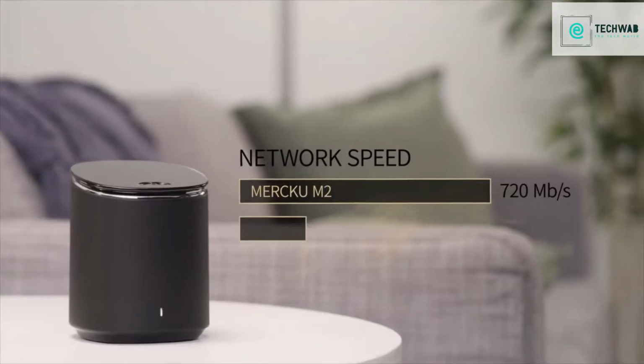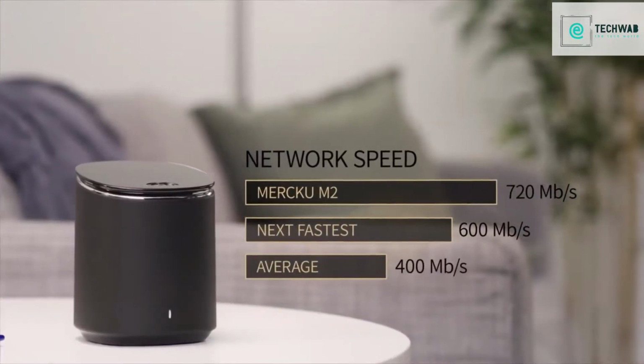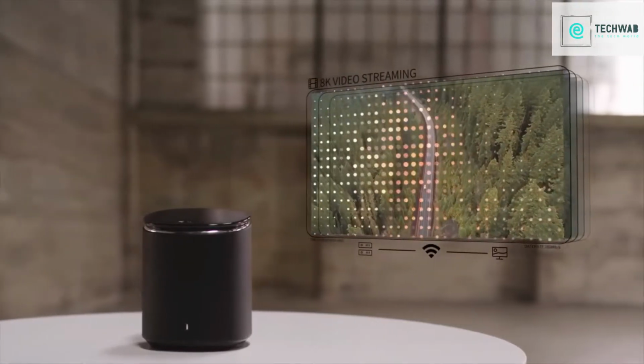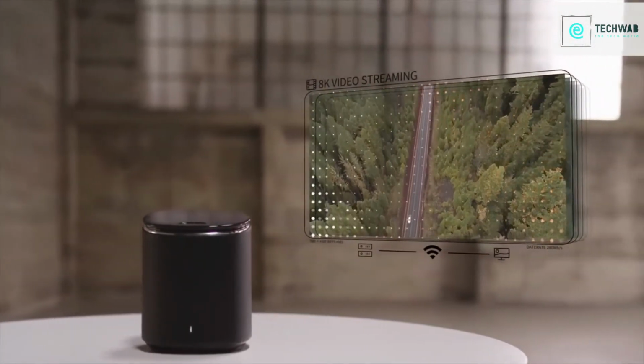Is it faster than what we already have? Oh yeah, it's 20% faster than the next best router out there, around double the speed of the industry average. It can even handle multiple streams of 8K video. That's twice the resolution you have now. Actually, it's 4 times more.